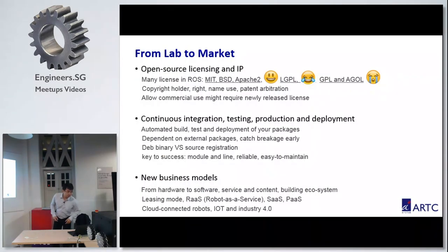So actually this slide is from a talk I gave at A*STAR. The theme is from lab to market. So today I would also like to share some stories: what's the gap, and what things we need to consider about using ROS as open source software.